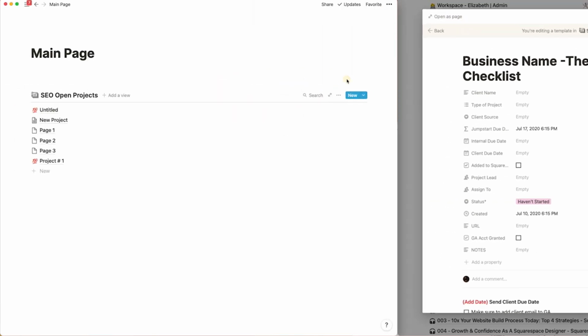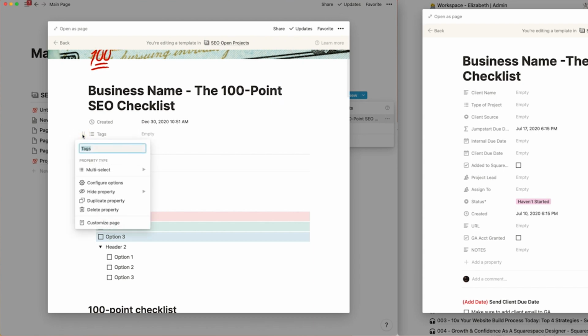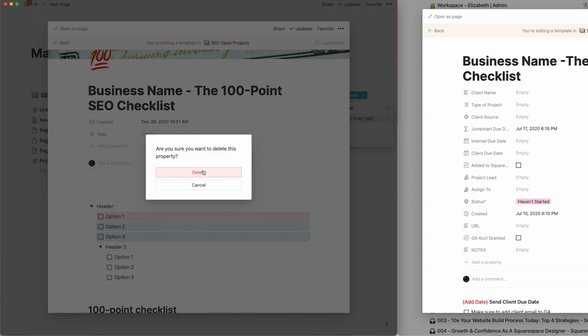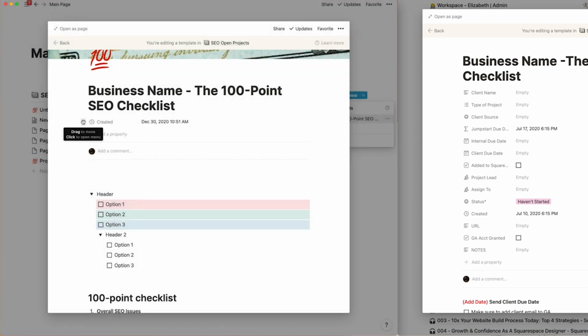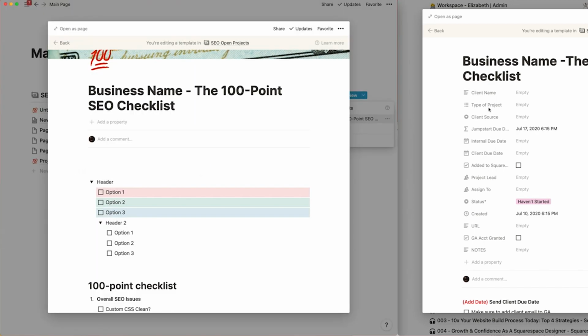Okay, so let's take a look now at the property. So I'm gonna come in here, edit this template, click edit. All right, so they've created 2 here. I am gonna delete these because I just wanna start from scratch. So I'm gonna delete this property and go from there. And I'm literally just gonna go in order of what you see here. So first and foremost, I'm gonna add the client name.